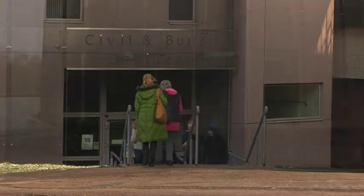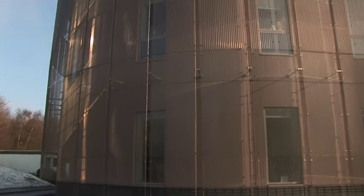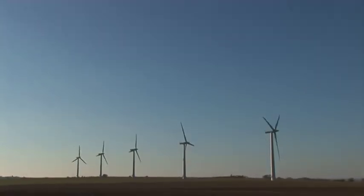If we have buildings which consume less energy, then the demand on the system is reduced, and renewable energy technologies, be it wind, wave, and some would say nuclear, has a much greater chance of meeting a higher proportion of our energy needs.